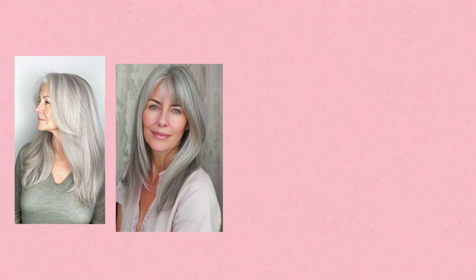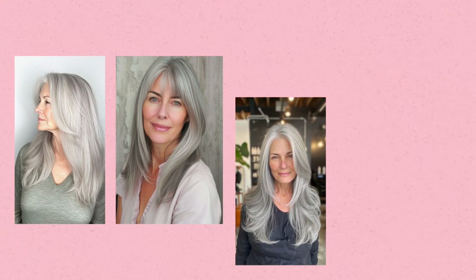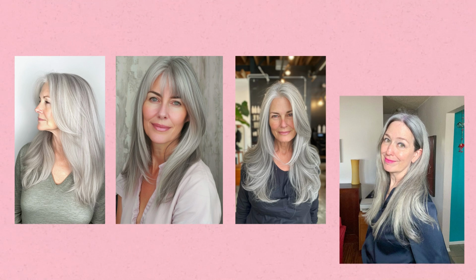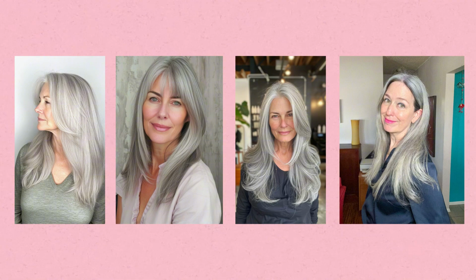Plus, it's a huge time saver, making it perfect for busy days when you just want your hair to look effortlessly sleek. If you're ready to embrace your gorgeous silver strands with confidence, Dream Coat could be the perfect addition to your routine, giving you that flawless finish every time.